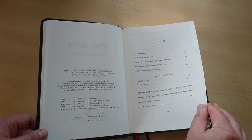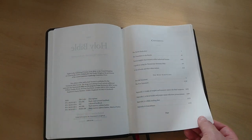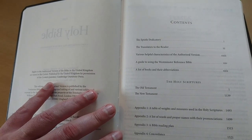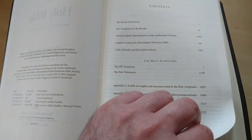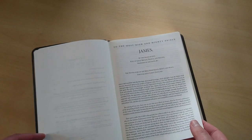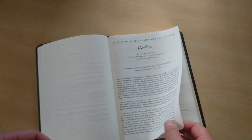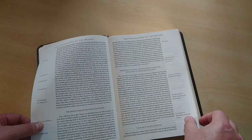The paper is amazing. The quality, the opacity. I must say I'm impressed. Now, take a look at this contents right there. And here we go. This is the letter from the translators of the KJV to King James. Here we have the translators to the reader. Very neat.